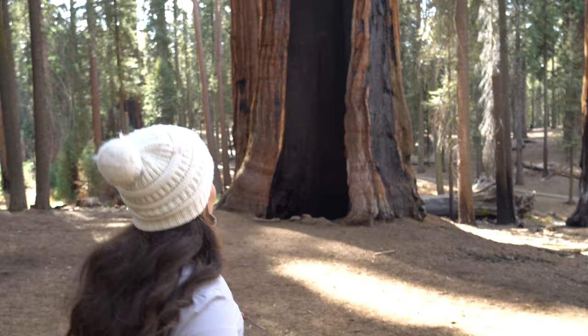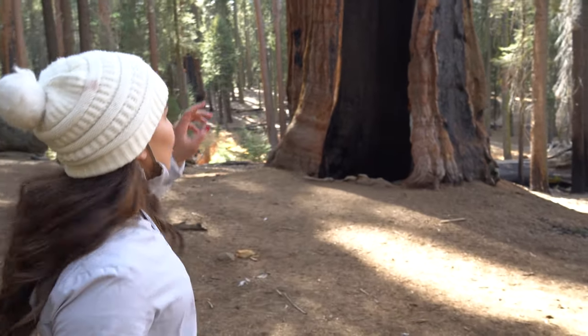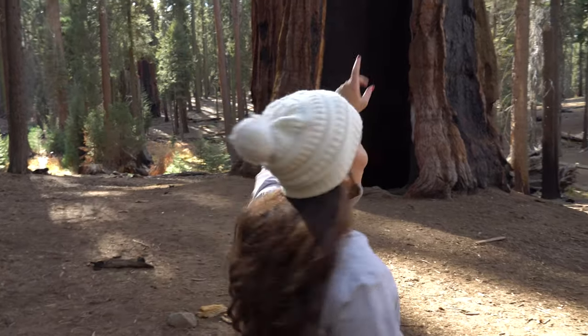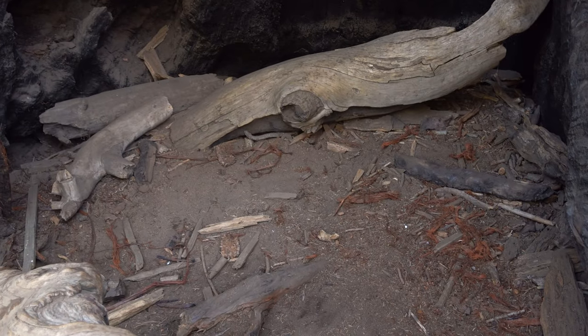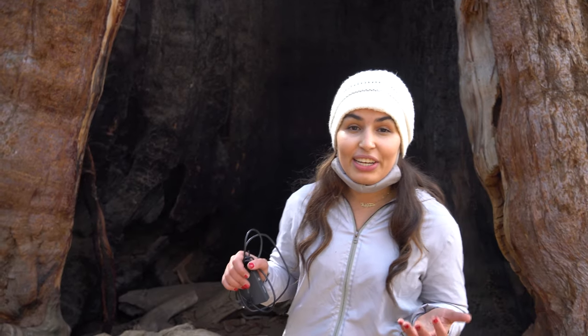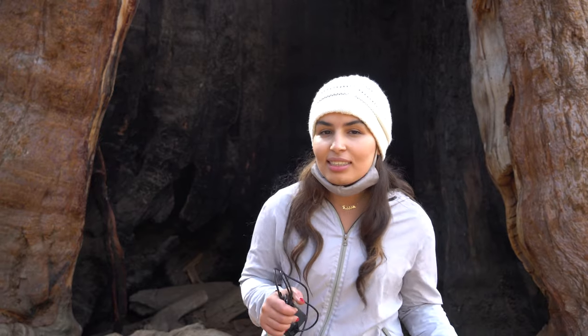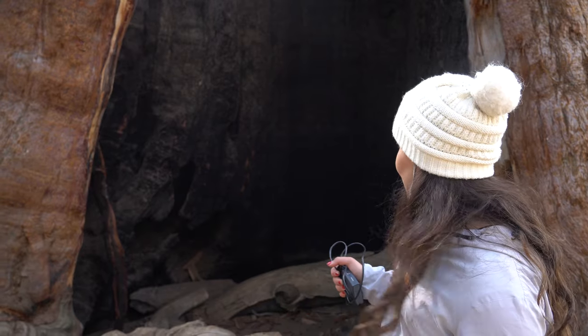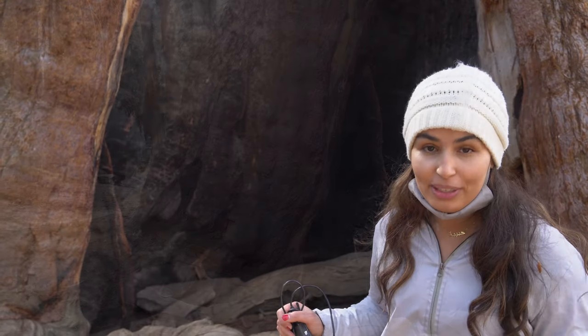Come check this one out, but be very careful because there is a string of the bark that's about to fall. This is amazing. The inside of the trunk is spacious enough that you can easily pitch a 2-people tent. Obviously, this is not something that you can do in a national park, but it just shows you how large these trees are. It's unbelievable.